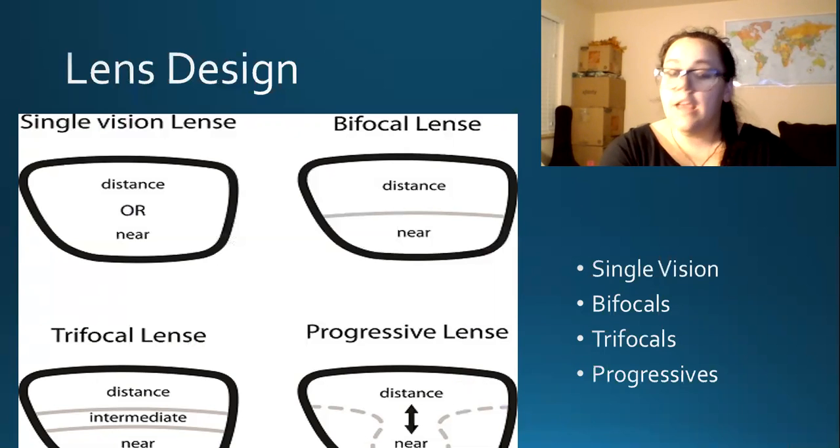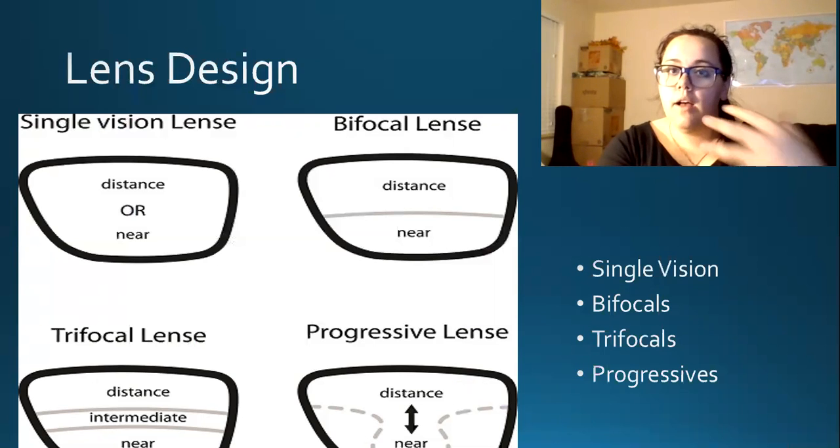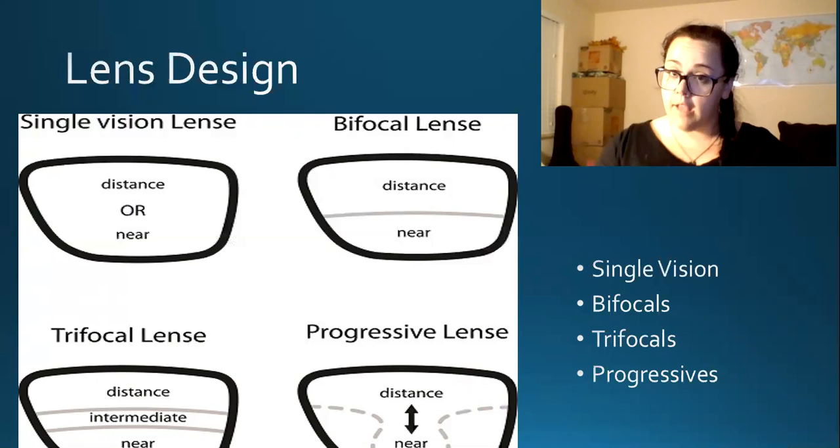Some people need a computer lens. So let's say that I need to see something off in the distance. That's going to be my negative prescription in the top. In the middle, I need to see far enough, but not too far where I can see my computer as I have in front of me. The near one, I need to see up close.